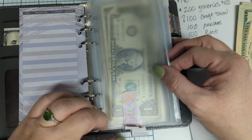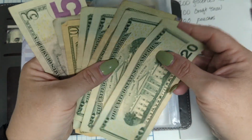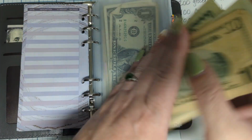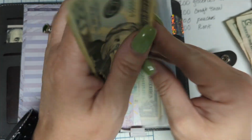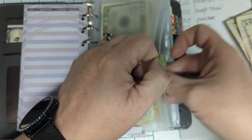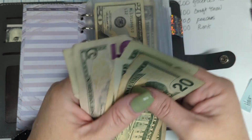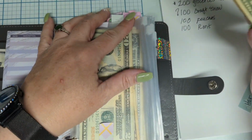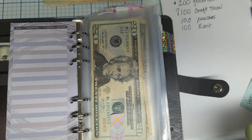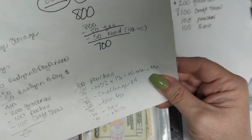And then we have our fuel money. And it looks like I missed somebody. There's 40. There's 50. Okay. 50 for gas because we already spent 50 on gas. And then I have 2, 4, 6, 7. I have $80 left, so that means I mucked up somewhere. So let's go see where I mucked up. Because I tell you, calculating is hard.